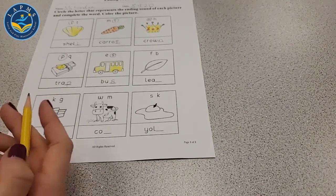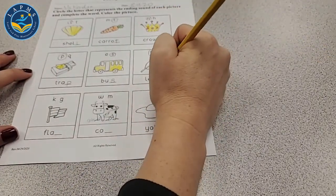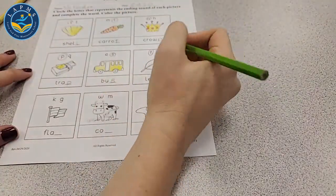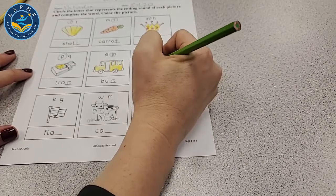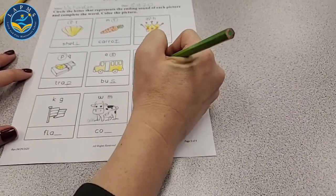F. Yes, F. Leaf. Let's circle F and write F on the line. What color should this leaf be? I'm going to go realistic. Let's keep it green. Alrighty.